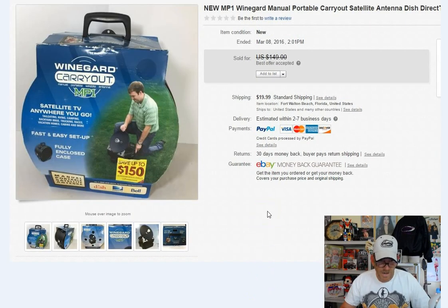Picked this up. I can't remember what I paid for this. I don't remember, like $8.99, I believe, or $7.99. It's a portable satellite dish. It was a Salvation Army. With Salvation Army, some things are priced way too high, but when they don't know what things are, they just put some stupid low number on it.